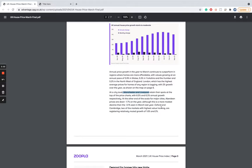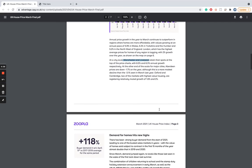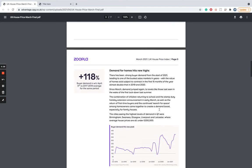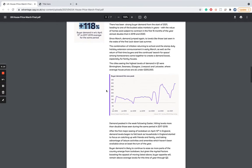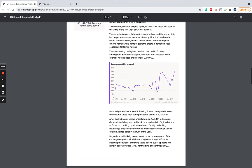So our advice is simply get in and get into those markets that are making the best gains. You're going to keep property 5-10 years at a minimum. So now's the time to take action and get involved here. So as you can see, Manchester and Liverpool up 6.5 to 6.3%. Now, demand for housing as homes have hit new highs. So you've got buyer demand for the week commencing is up 118%. So it's actually hit a brand new peak.